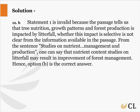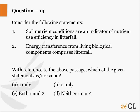Well, there is something for a 13 also, so at least let me finish this and then we move. 13th says soil nutrient conditions are an indicator of nutrient use efficiency in litter fall. Now, what I have to find is efficiency in litter fall. Okay, so soil nutrient conditions are an indicator of nutrient use efficiency.